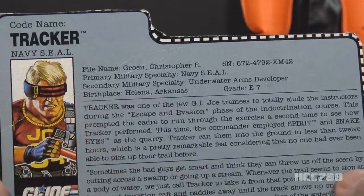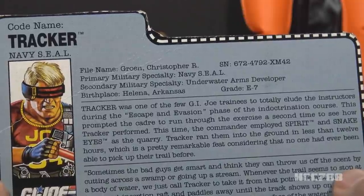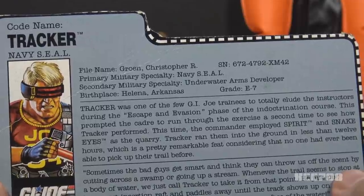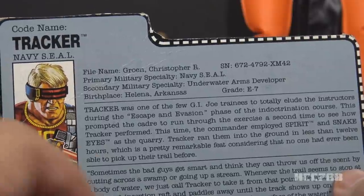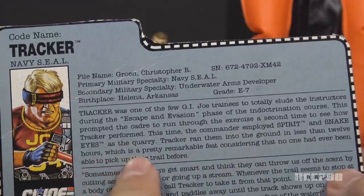This paragraph says, Tracker was one of the few G.I. Joe trainees to totally elude the instructors during the escape and evasion phase of the indoctrination course. This prompted the cadre to run the exercise a second time to see how Tracker performed. This time, the commander employed Spirit and Snake Eyes as the quarry.